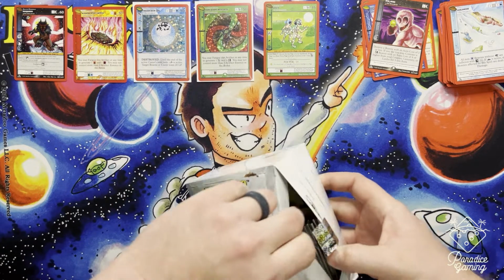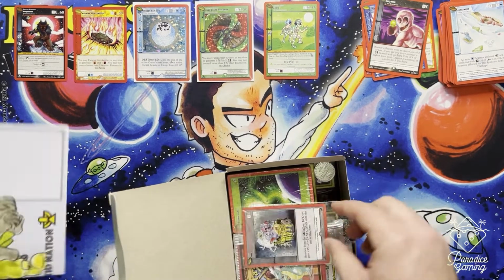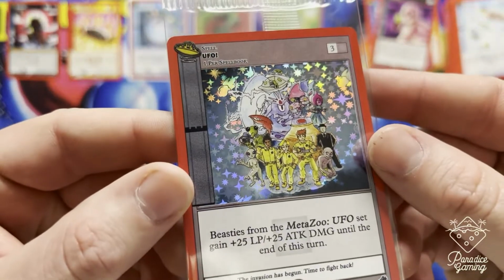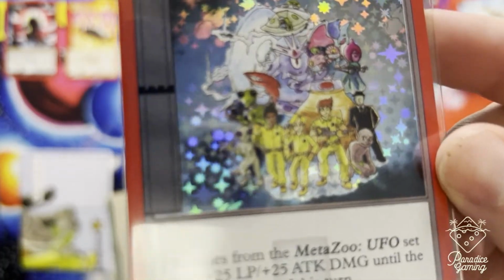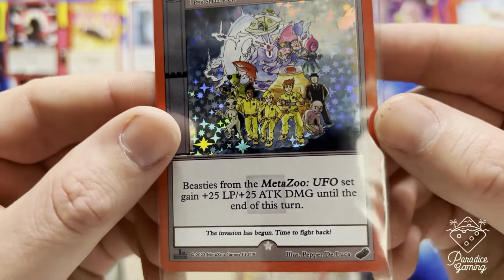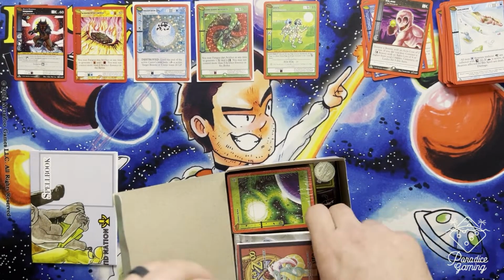All right. Spellbook. Here's the boom. UFO. Beautiful. I love these cards. These set cards. Invasion has begun. Time to fight back. So cool. So cool.